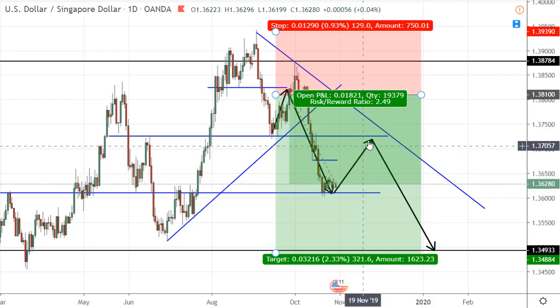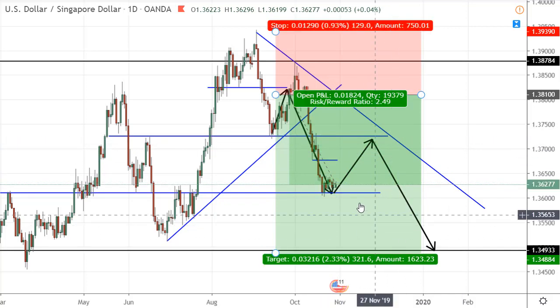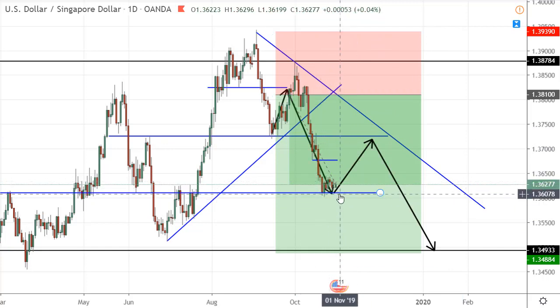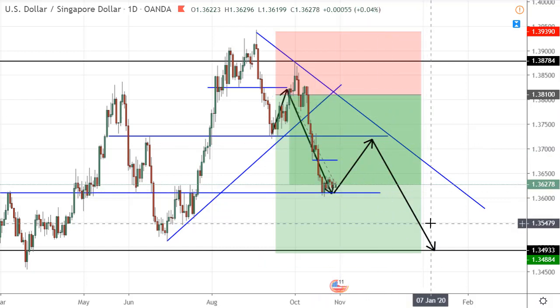I would prefer this to move back. I really need this to move back into this area before I can take another short. So for now, I am not looking for any shorts, but I'm more monitoring it for a reversal to the upside, and then some more downward movement.